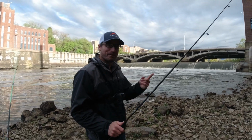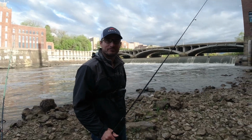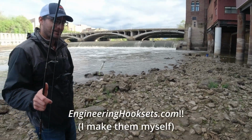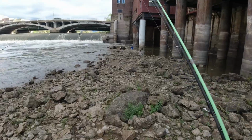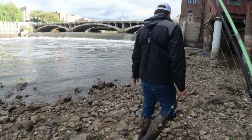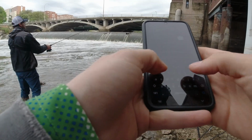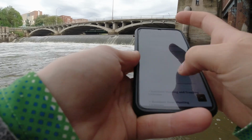First cast, smallmouth. Second cast, 2.68 pound white bass. And you're using, what's that? Engineered for hook sets lure. Heck yeah. Dude, last time I was here, it was like every 3 feet there was a person. I'm gonna buy a license first. $12 for 1 day? Goodness.